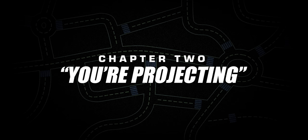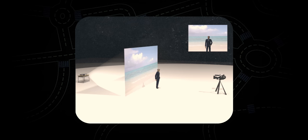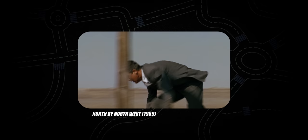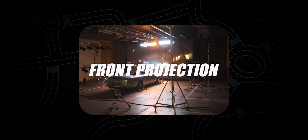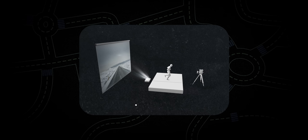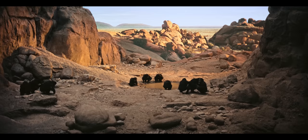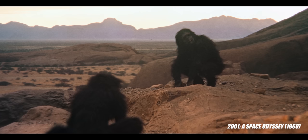A filmmaking technique almost as old as the medium itself, rear projection involves projecting an image through a screen that sits behind your subject to place your scene somewhere that might be too difficult to shoot on location. But there's also front projection. Instead of projecting the image through the screen towards the camera, the projector is placed on the same side as the camera, more akin to how you would traditionally use a projector. It's the exact method Stanley Kubrick used to create the iconic shots in the opening sequence from 2001, A Space Odyssey. And if it's good enough for Stanley, well, it's good enough for me.